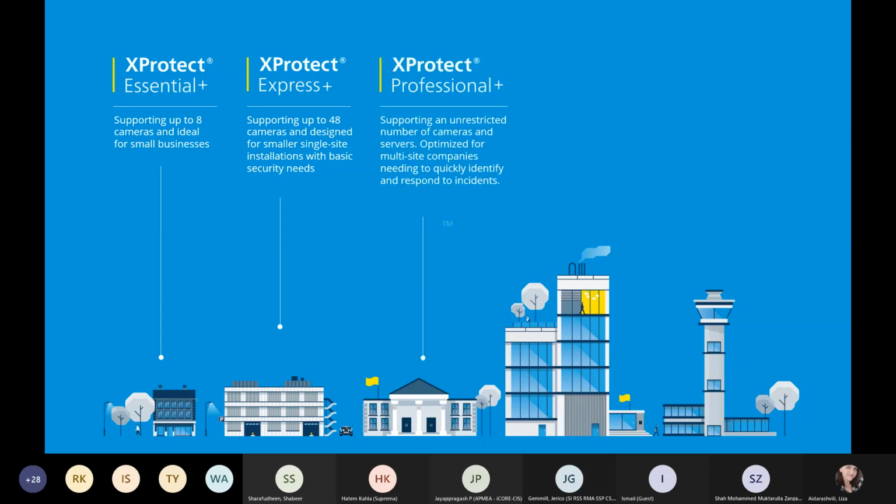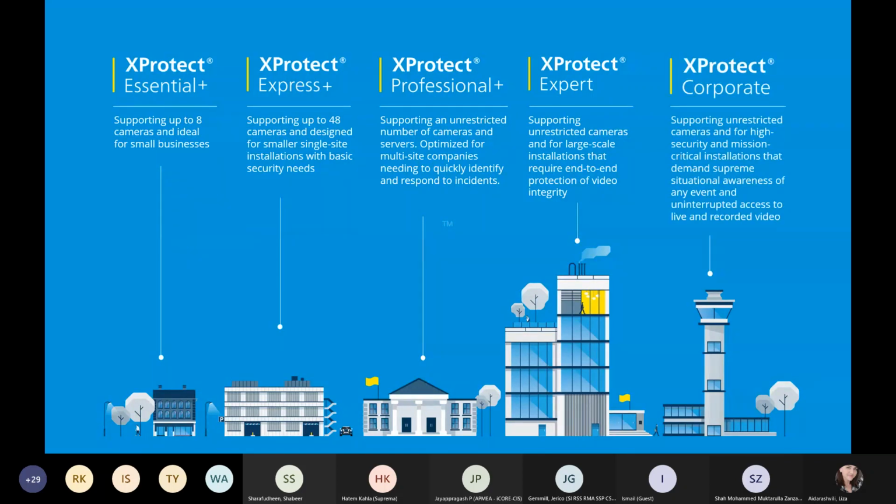With Professional Plus, we start providing a scalable solution, so you can divide and install Milestone roles on several servers. And with Professional Plus, we start to offer multi-site installation. It is the best fit for companies that need to quickly identify and respond to incidents. With Expert, we don't have a restriction on the number of cameras. It is used for large scale installations and provides a failover recording server. You can also add on features such as Smart Wall with Expert. Corporate is our high-end version, and all the features are included in Corporate.